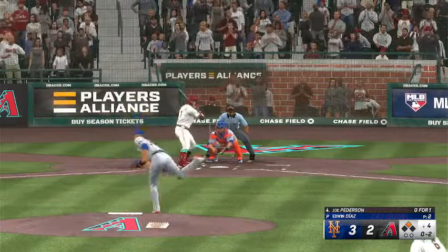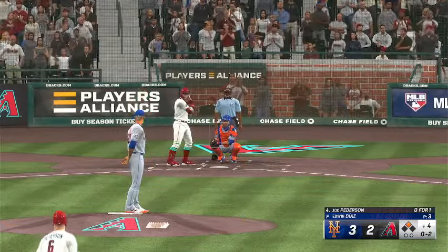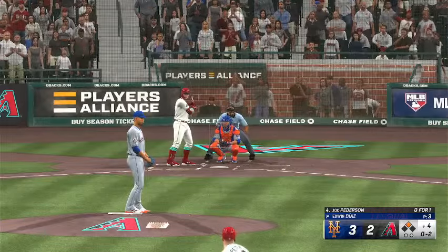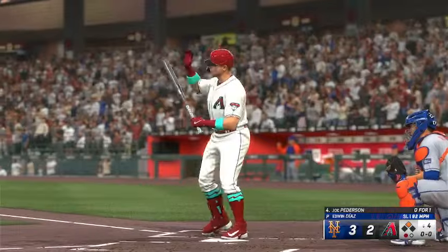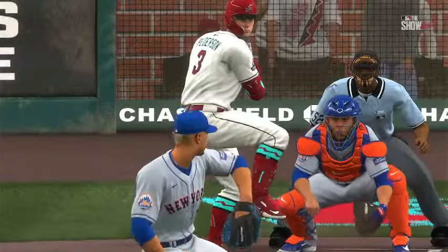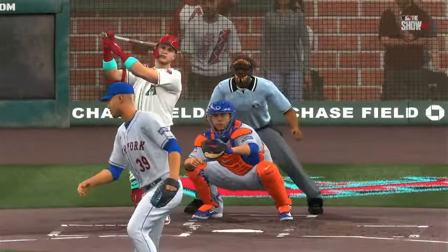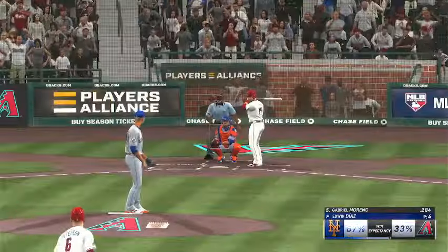Pitch. Battling here as he fouls it away. Swings through it, and that's a strikeout. Man, that slider bearing in on your hands like that. It's just so tough to fight off. It's kind of like a cutter and can just saw you off. You have nightmares about that pitch. Perfectly executed out there on the mound.